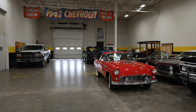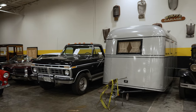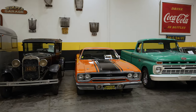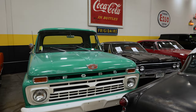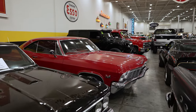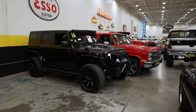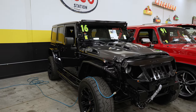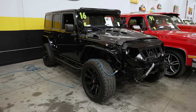We're going to skip over all of these vehicles. They have signs in the window indicating they are customer owned or have been recently sold. So we'll work our way down this row until we get to the very first vehicle that has information on it. So we got a couple newer trucks, and then we get into some classic trucks.